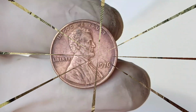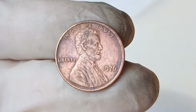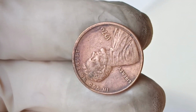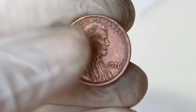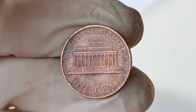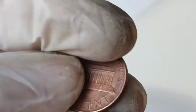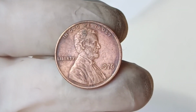Today, we're diving into an incredible story about a seemingly ordinary coin that has captured the imagination of collectors, investors, and history buffs alike. What if I told you that a single, humble 1976 USA 1-cent coin could be worth up to an astounding $488 million? Yes, you heard that right. 1 cent, $488 million. Sounds too good to be true?